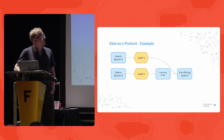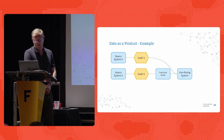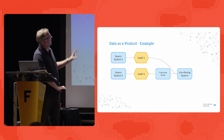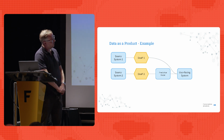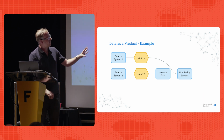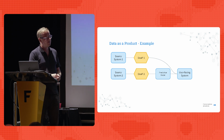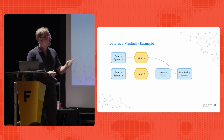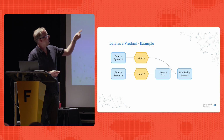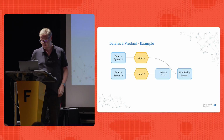So, just an example to go into some details about how these data products actually work under the covers. Imagine this example. We have two source systems. They're both exporting their data as a product, as represented by the hexagons. Then on the right here, we have a predictive model that's being used, say generating recommendations for this user-facing application. And the user-facing system is also using some data from this product as well.